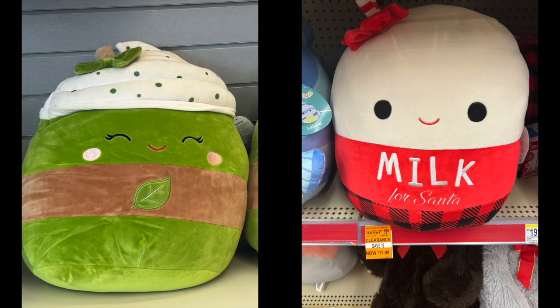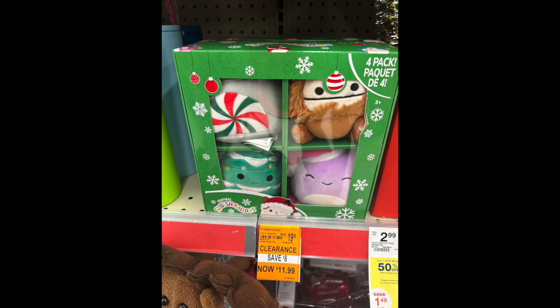Now, here's something funny. My husband's family actually celebrates Christmas on Thanksgiving, and my mother-in-law bought all the grandkids Squishmallows, and then all the adult girls were like, we want one of those. These big ones are $11.99 a pop, 50% off. And then for the tree, $8 off at $11.99. This Squishmallow adorable stuff, I don't know why it hasn't left the store.